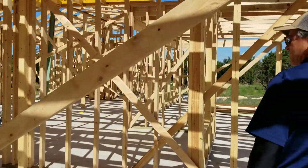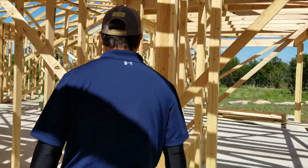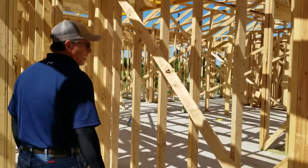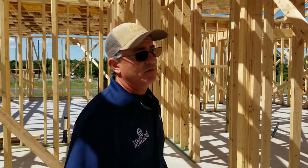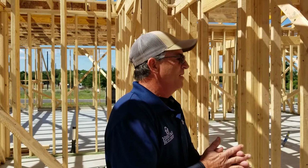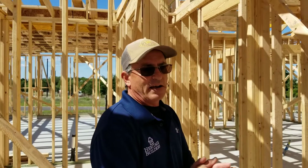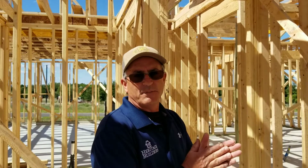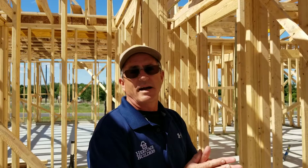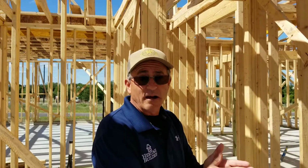Well, I'll tell you, these walls look real solid. That's for sure. I don't see a lot of warped 2x4s in here either. No, we're extremely picky on that. This particular house is about average. We sent back about 60% of the studs that came to this job. So we go through the pile, we pull out the best and the straightest ones. The rest of them go back. They bring us more. We go through that pile again.